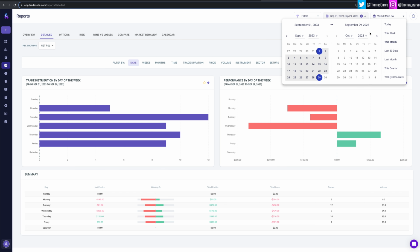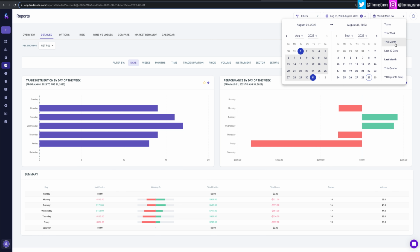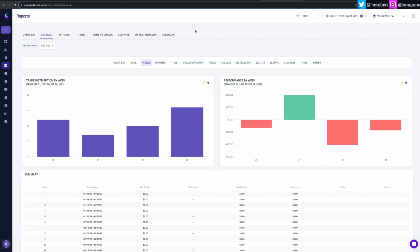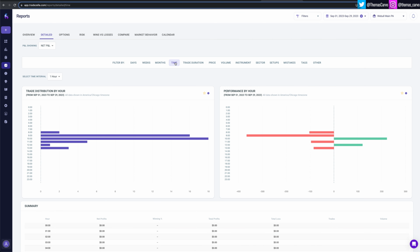And you can go back to last month. Let's go to last month and see. Is it consistent with last month? No. So I want to track this over the course of many months personally to see if I have more consistency in that data. But it's cool nonetheless. Weeks, I don't really care too much about this. Months, again, it's just 1 month.